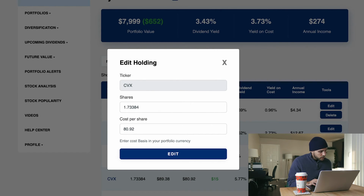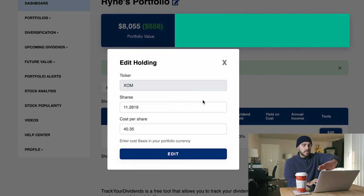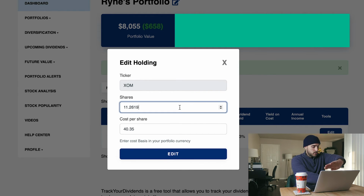Let's see, Chevron, so I don't have 1.7 shares anymore. I now have 2.297219 shares at an average cost of $82.84. And I don't want to look to see the changes, so we're gonna save that till the end, but let's see how it updated. Okay, do the same thing, let's update it. This is always like the hardest part about filming these.